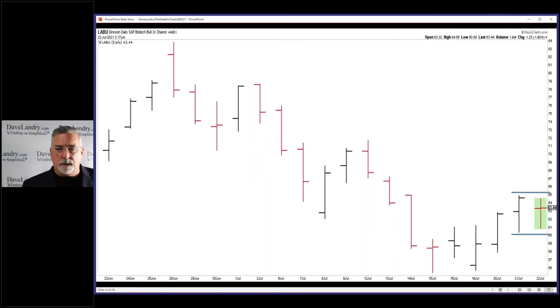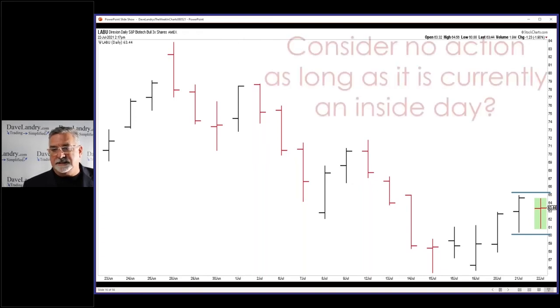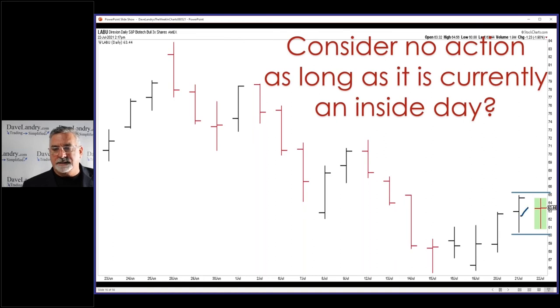A couple of weeks ago, I said that on July 22nd, I didn't have any trades in these ETFs and they all made inside days. This is something I've been watching for quite a while: maybe consider no action as long as it is currently an inside day. Now, the caveat to that would be, if you got a wide range bar, then an inside day, the range could be big enough on that inside day for trading. But as a general rule, not a hard and fast rule, if something is chopping within the prior day's range, just sit on your hands a little bit and see where it goes.